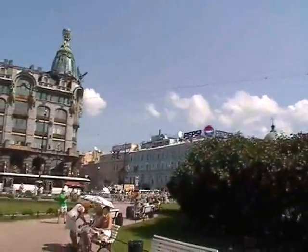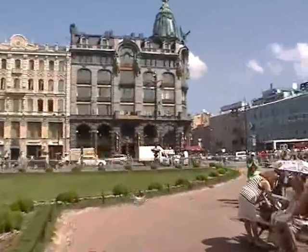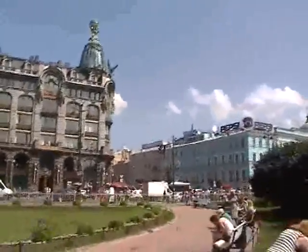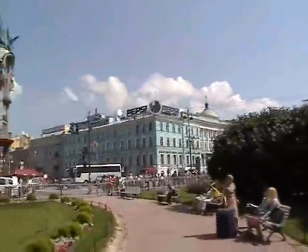Actually, let me get a little closer so you can see the view from the street. It's right across the street from that Pepsi building. I don't know if this building actually houses a branch of Pepsi or what.